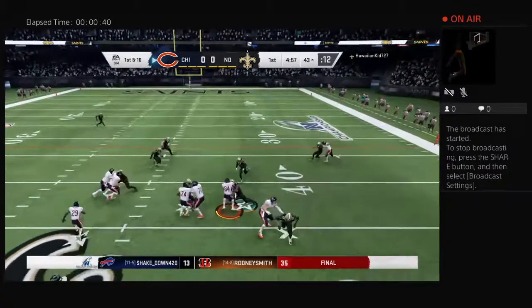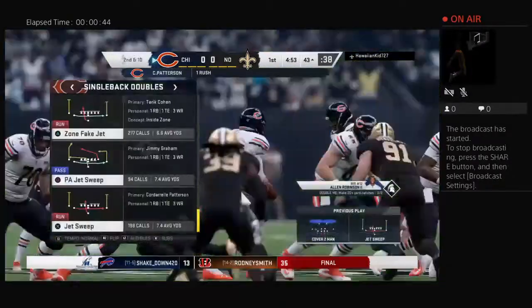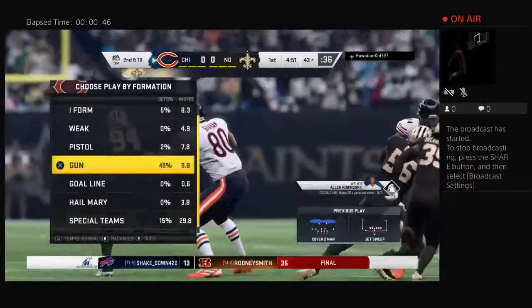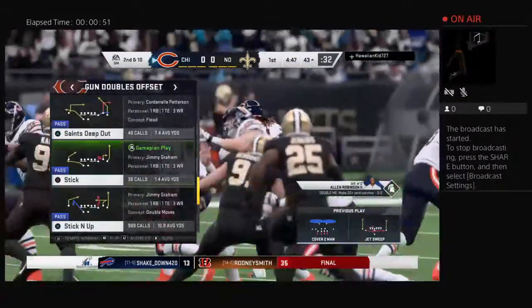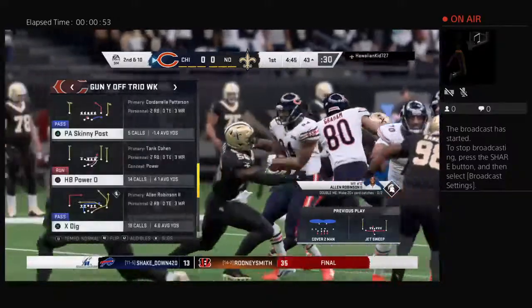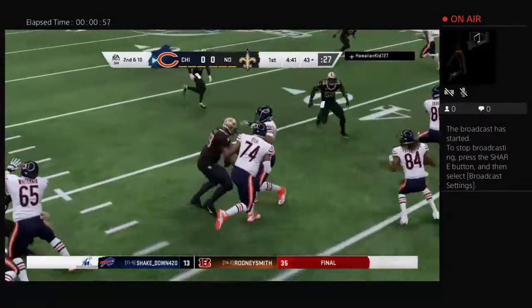They run the jet sweep with Patterson. And he is met at the line of scrimmage, and he goes down right there. No gain on the play. It'll be 2nd down. Well, it certainly appears that in this game, someone has decided they're going to open up their playbook. First quarter, and we see that play. I like their style.